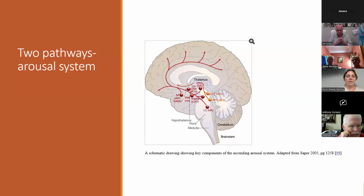I apologize. Not that I expect you to know this, but I think this helps you understand a little bit about sleep and what problems can happen. So here is a picture of our brain. Here's the cortex of the brain, the cerebellum at the back of the brain. And then here's the brain stem. And Parkinson's affects this kind of area of the brain. Okay. And this is the pathway that keeps us awake.